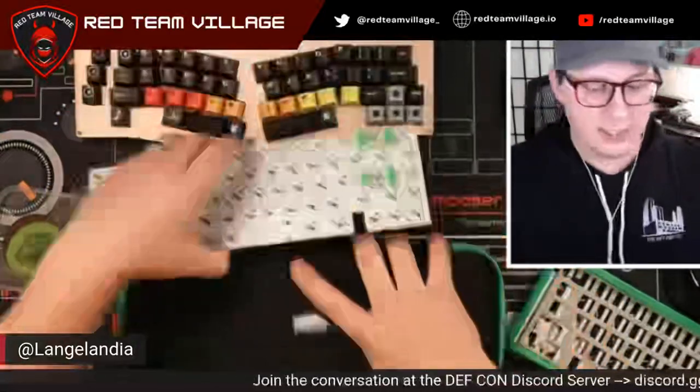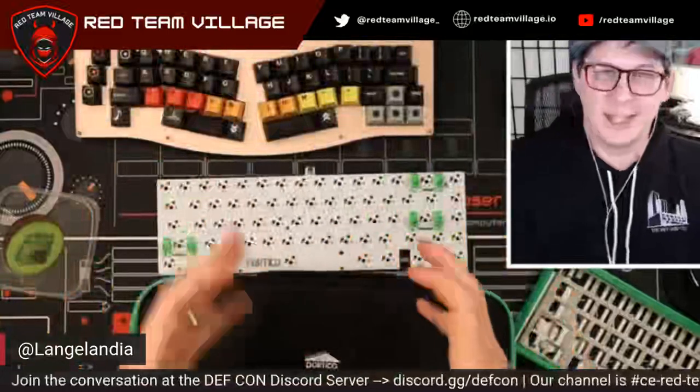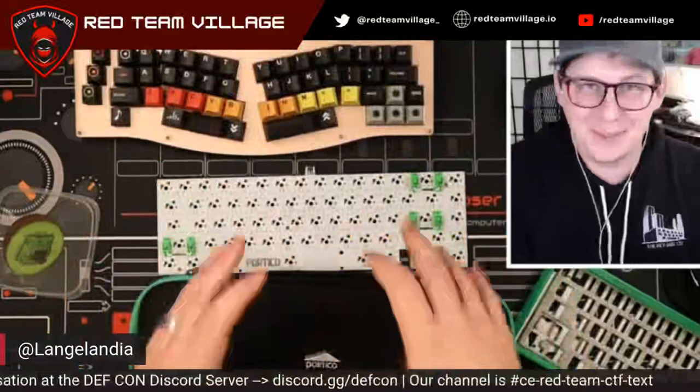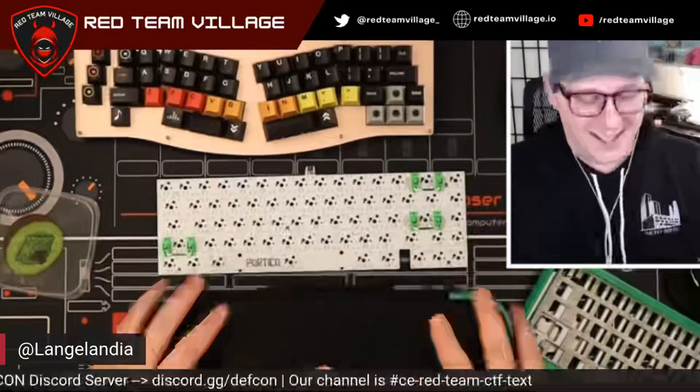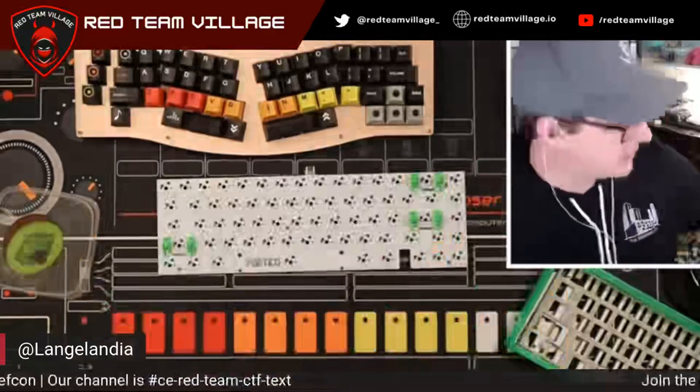Also, a lovely thing for those of you that travel and still need something that isn't an HP laptop keyboard: it does come with this travel case as well. So that's something that's nice too.